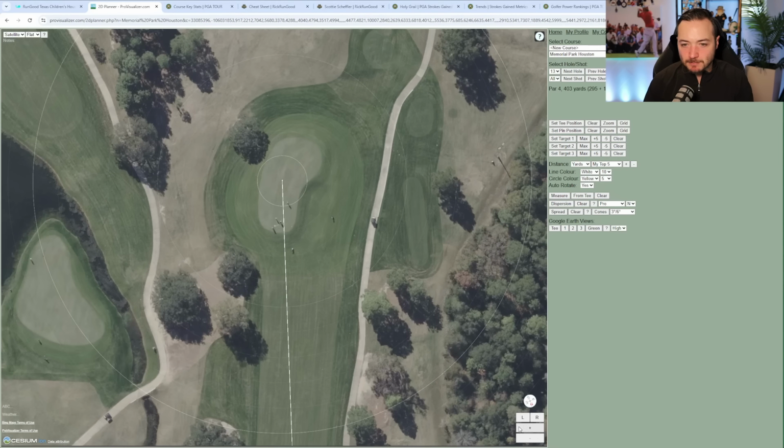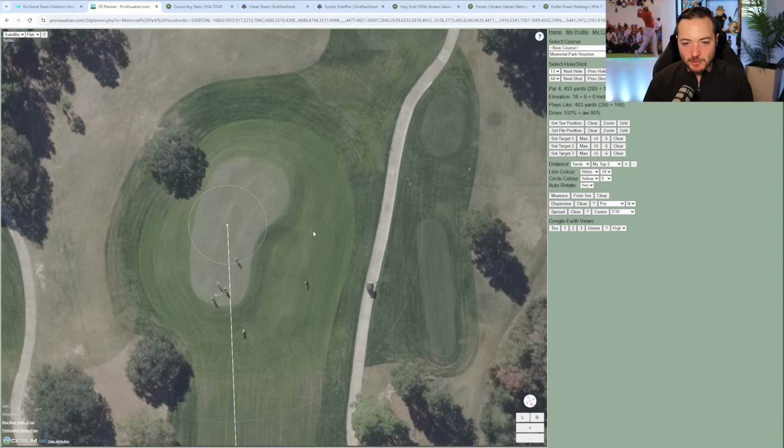And you can see even from the satellite imagery, which is very much 2D, obviously, here on 13, you can see the undulation and the drop off on the right side of a green like that. It's pretty steep from the 2D imagery if you're able to see it. But again, no bunkers here, right?